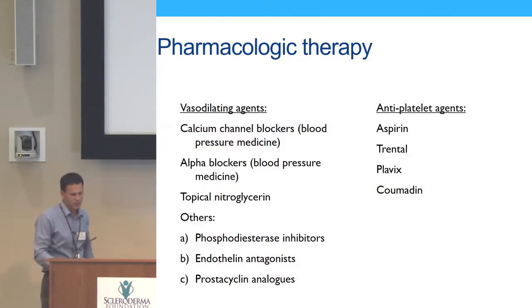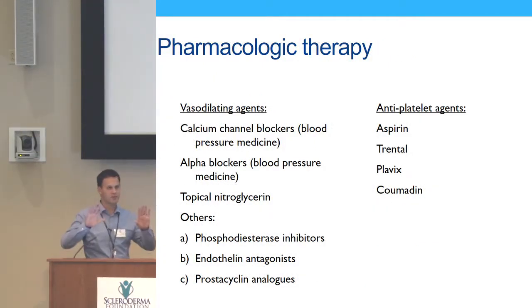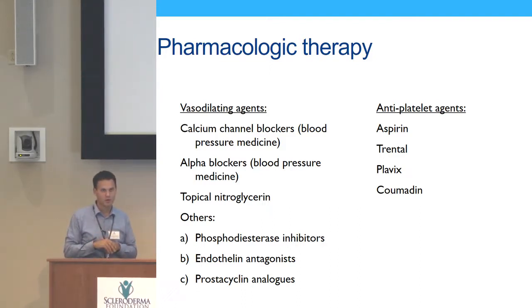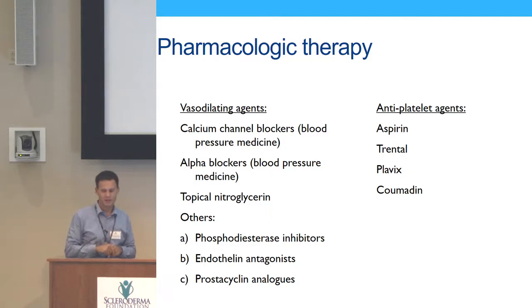So what about pharmacologic therapy? I'm kind of a simplist, and so I like to think of things in categories, and so we usually lump people into either vasodilating agents or antiplatelet therapy. Those are the two main arms that people have looked at in terms of therapies. There's another group that I'll go through on the next slide that don't fit nicely into this box.